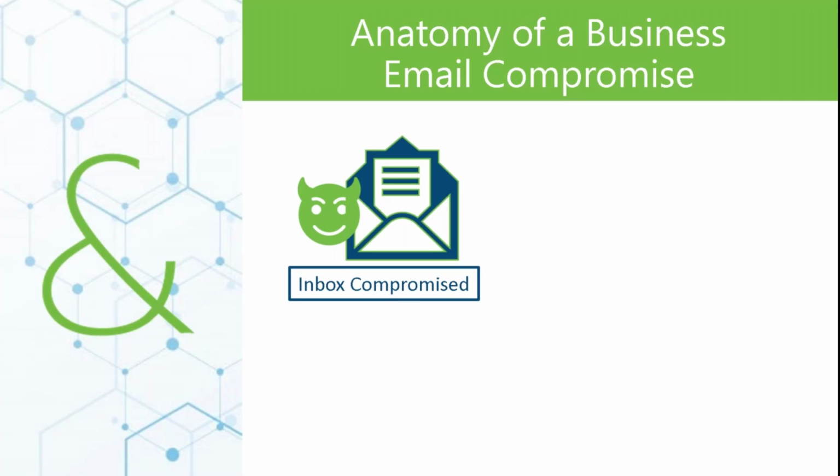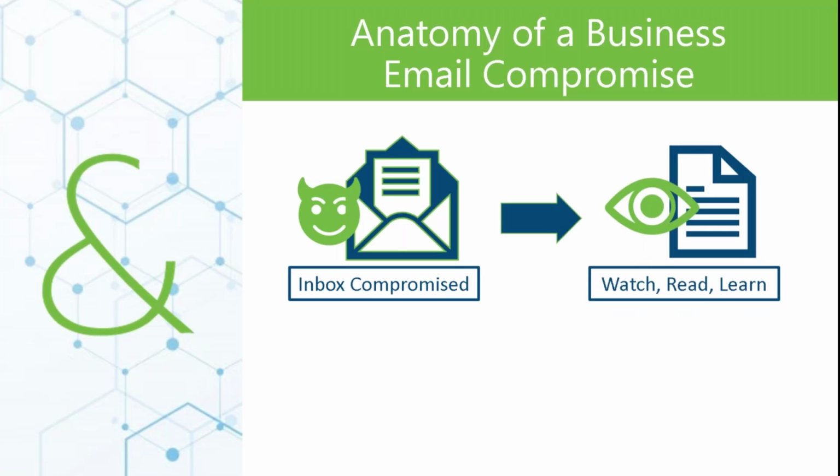So any business email compromise starts here, where the inbox is compromised. It doesn't necessarily matter how for this scenario. The user could have given up credentials. Maybe the user used the same credentials from a previous hack. Either way, that mailbox is compromised. Now what the attacker is doing is watching, reading, and learning. They're sitting there for those 20 days, or whatever the average dwell time is for an attacker to be in that environment.